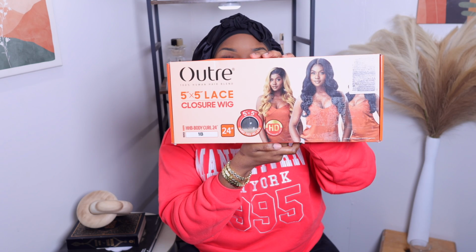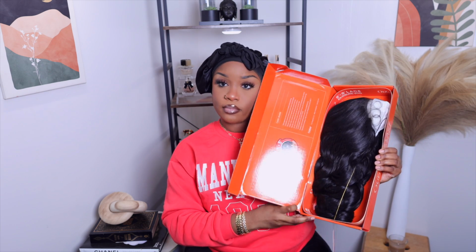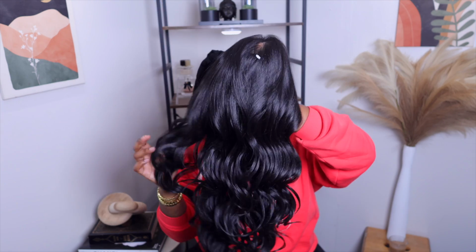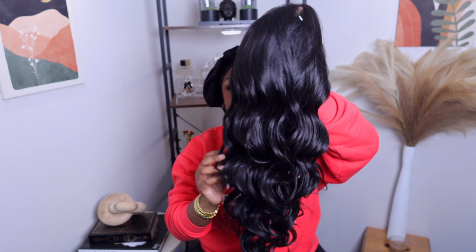So in today's video, we are playing with this Outre 5x5 lace closure wig as if it's a virgin hair unit. Okay, I know it has a little bit of human hair blend in there, but for the most part, it's synthetic. So she's 24 inches. She is in the color 1B. She do got a little shine to her, I ain't gonna hold you.